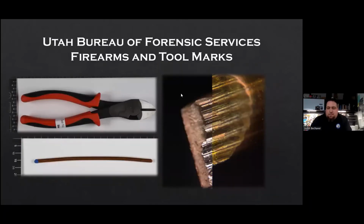We can also do the same thing with diagonal cutters and copper wire. We can pretty much do this with any tool out there. Anything that's used to cut copper wires or anything like that. But basically, underneath the microscope, these are the microscopic striations that we're looking for from the sharpened edge of this cutter.